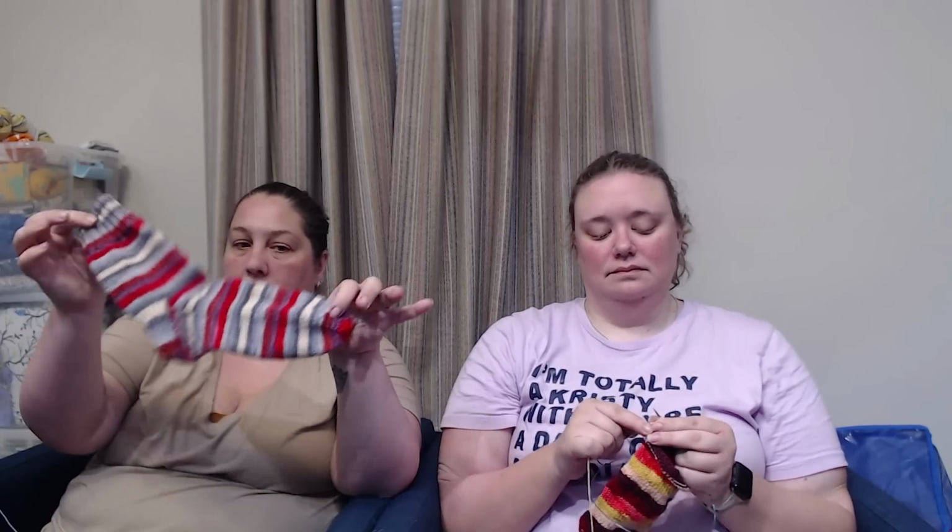So I am working on a sock. When I showed you guys last time, I am pretty sure that I had just done the heel flap. I hadn't yet turned the heel. And that was on sock number 1. So I finished sock number 1. And I haven't tried it on. I think it's going to fit me. But if it doesn't fit me, it'll fit somebody.